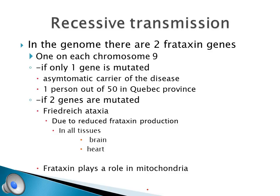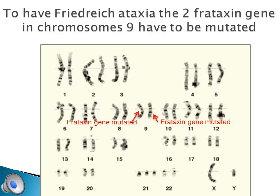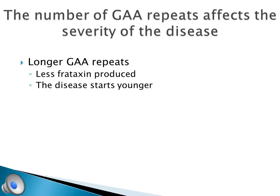Frataxin plays a very important role in mitochondria. This is simply a reminder that the frataxin genes located on both chromosome 9s are mutated in a Friedreich ataxia patient. The number of GAA repetitions in intron 1 of the frataxin gene affects the severity of the disease. The longer the GAA repeats, the less frataxin is produced, the disease starts younger and is more severe.